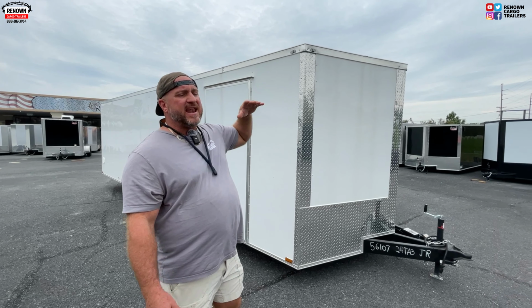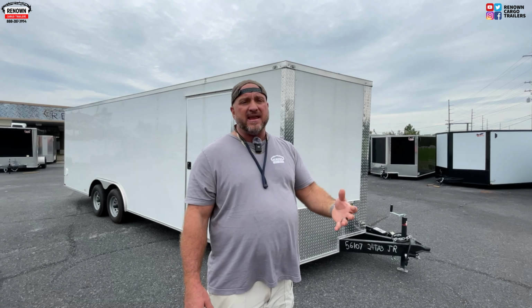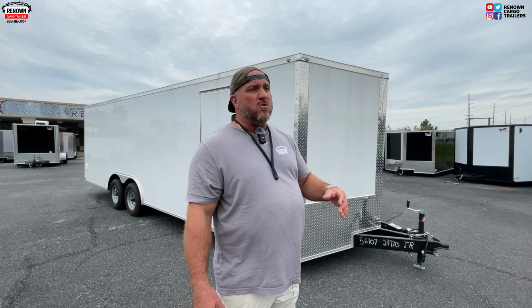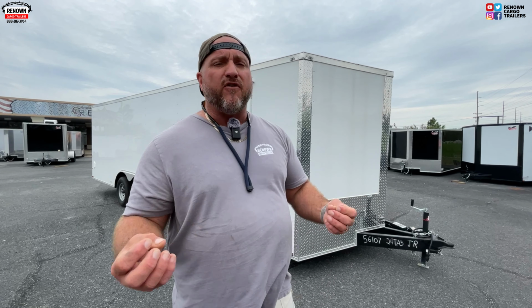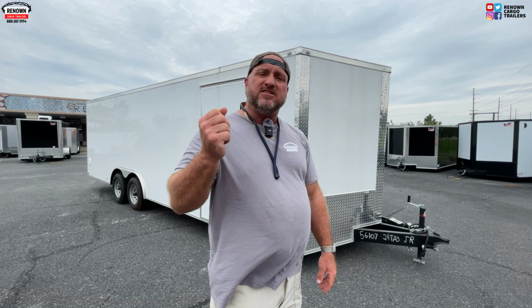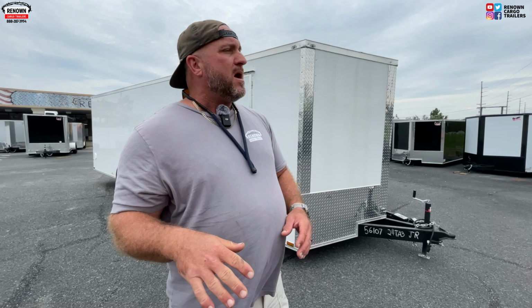Right now behind me, we just sold one of these to a guy down in Florida. He had an 8x24 portable building on his property. Well, the hurricane came and basically wiped it away. They're not built the same way that an enclosed cargo trailer is, so they can't withstand heavy winds like this can. And with our trailers, we can offer a hurricane package, which has 4 D-ring shackles welded to the outside of the frame, and you can actually strap the trailer down when a storm comes to keep it from blowing.